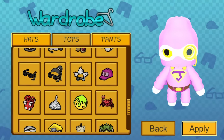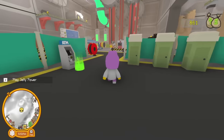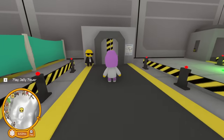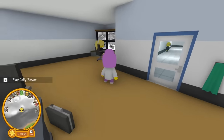I need to look at the monitors that are in there. Is this the scientist one? No, this one right here. Okay, let's put that on. Maybe this is all I need to get in there. Surely they'll still recognize me as Super Jelly Man, right? They do. Okay, good. All right, it must be through here, right? Yes, this is the place.